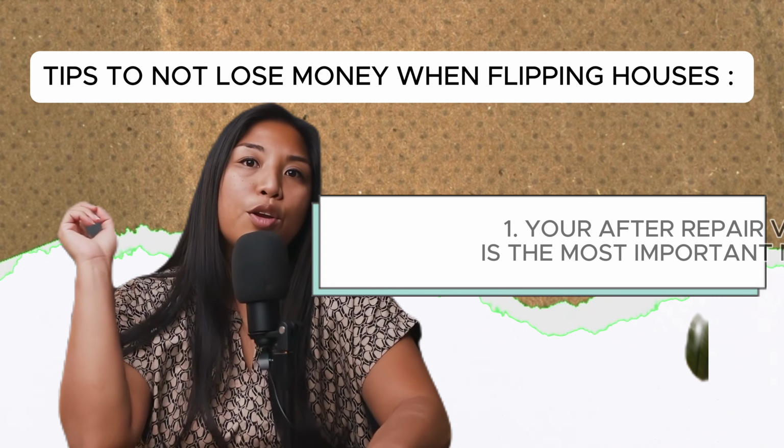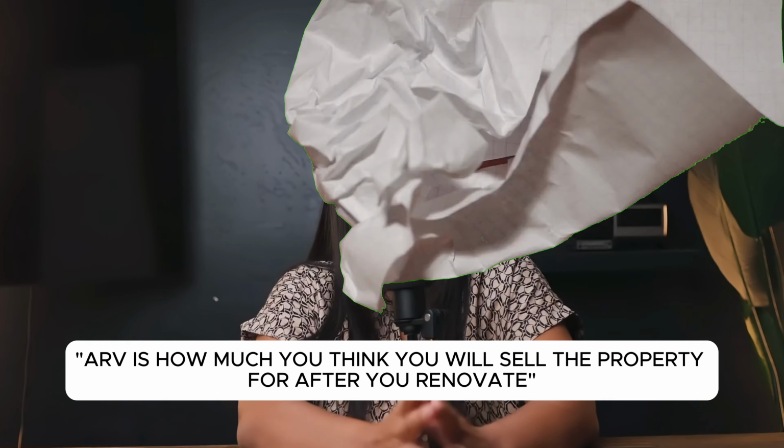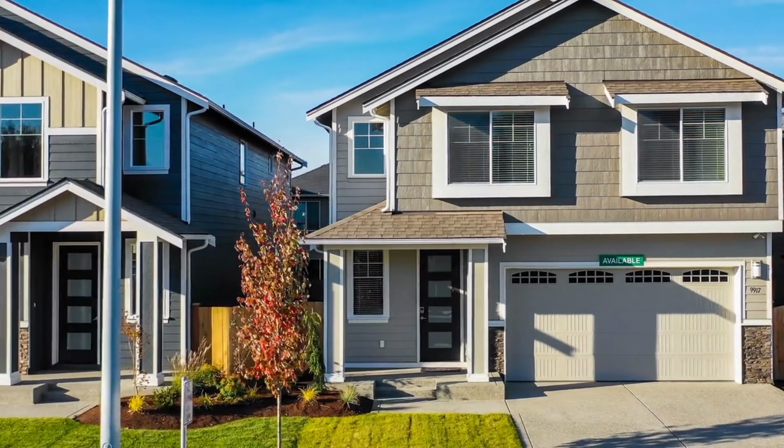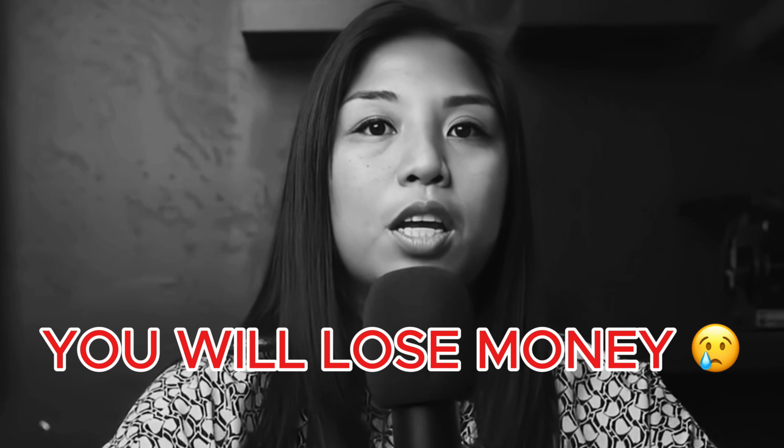Tip number 1. Your after repair value, or ARV, is the most important number. Your ARV is how much you think you will sell the property for after you renovate it. This is based on market data and actual sold properties in your area. You have to know how to calculate this number accurately. If you get this number wrong, you will lose money.